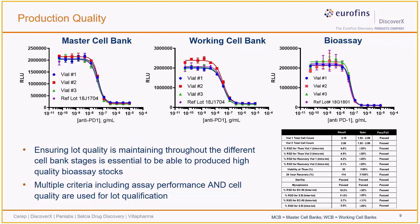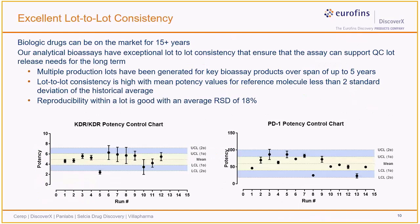In addition, master cell banks are tested every 4 years to confirm that the stock performance continues to meet the requirements over the lifetime of the program. Long-term support for QC lot release programs relies on good lot-to-lot reproducibility to provide consistency in potency determination over time. The control charts here demonstrate that our analytical bioassays exhibit excellent lot-to-lot consistency over the span of 15 lots and up to 5 years of data.